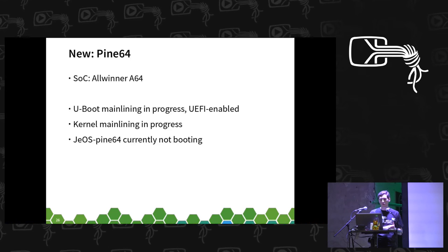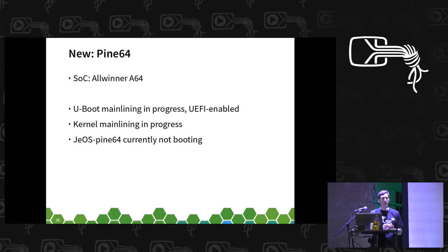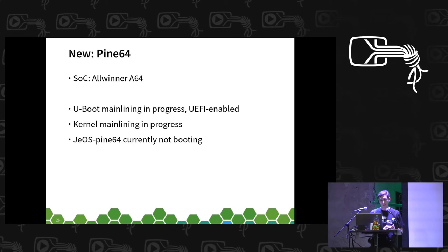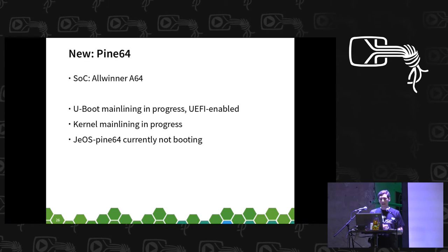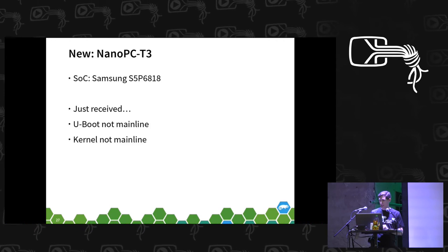And then one board that we just received with a Samsung 64-bit processor. It appears that the software for that one is not yet mainline either. And we've not been really able to prepare anything for that yet since it's just out.